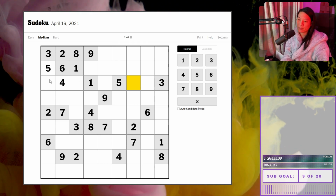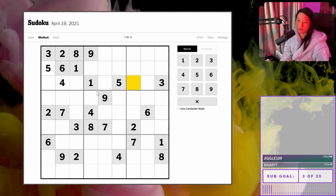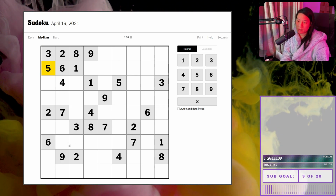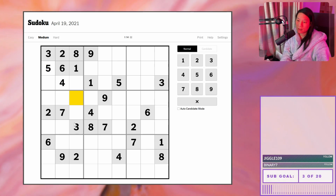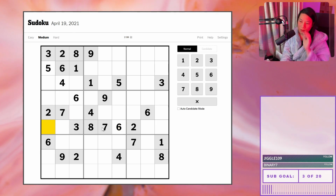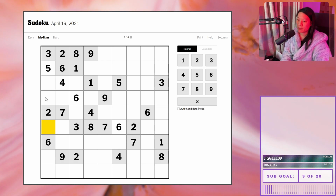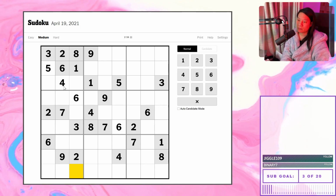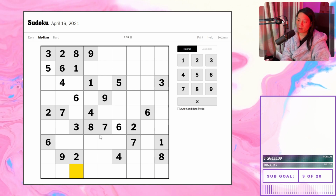Let's see. I don't think I can do anything with the 4s. I'm just scanning the 4s and I'm not seeing anything. So I'm going to move on to the 5s. Can't see anything. 6s maybe. 6 is locked in here because of this 6, and these 2 6s block into 2 columns. So that opens up another 6 over there. And unlocks a pair of 9s. Points a pair of 4s, which means the 4's down here as well. I think that's all it's revealing, really.